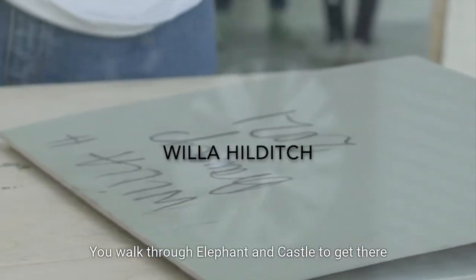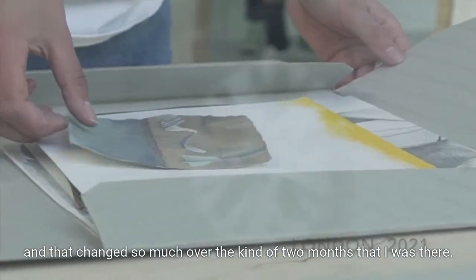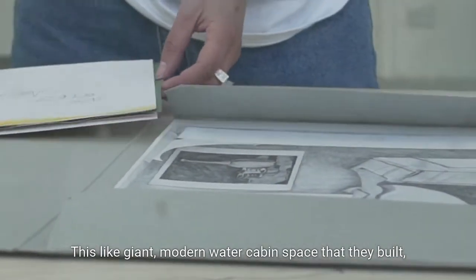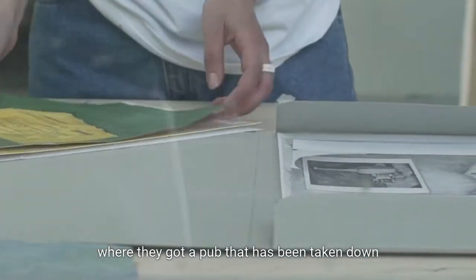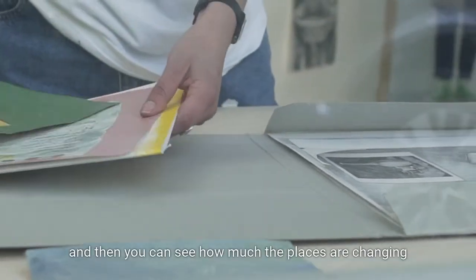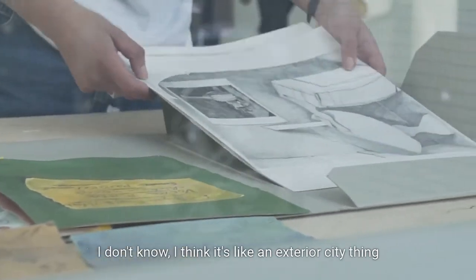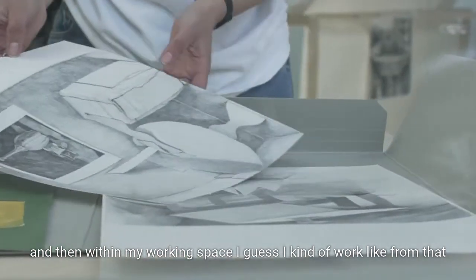Walk through Elephant and Castle to get there. And that changed so much over the 2 months that I was there. This giant modern water cabin space that they'd built in that area that's getting gentrified got put up and then taken down, and then you can see how much places are changing. I think it's like an exterior city thing, and then within my working space I guess I reflect on that.